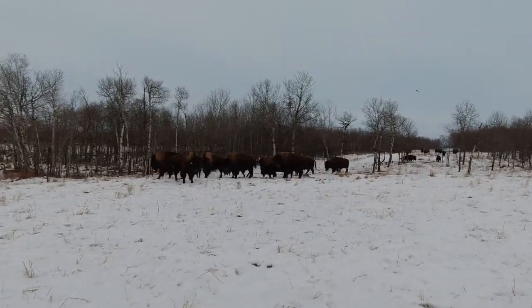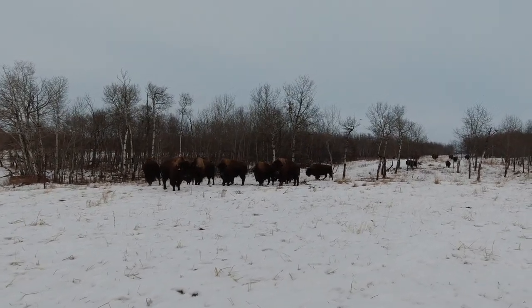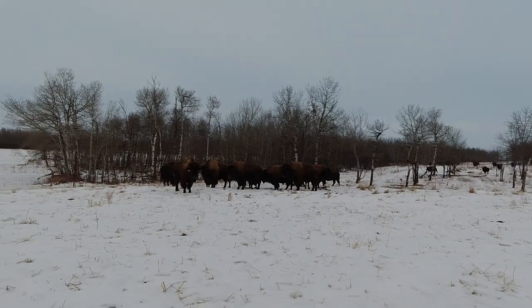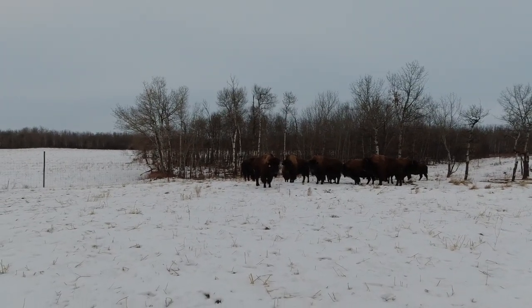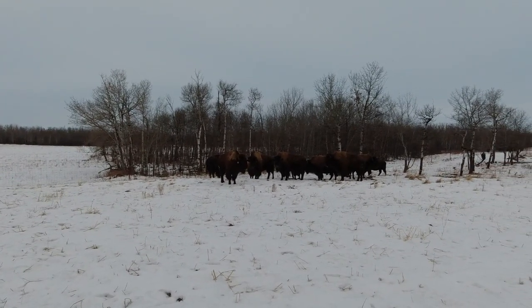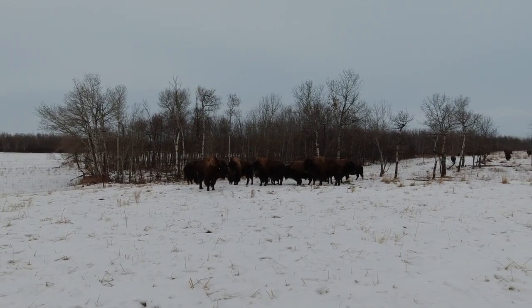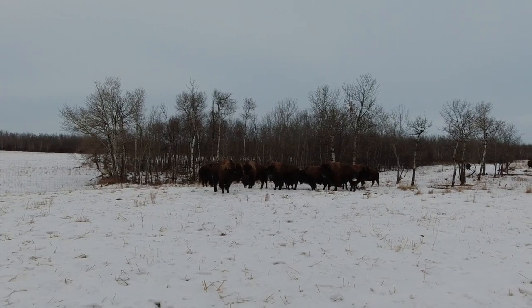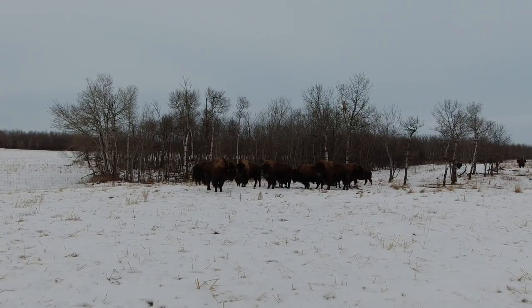Nice looking bred heifers here for sure. We got 13 of them from them. So they're in a really nice looking group here actually. This 201 here. First time I've really seen them up close like this. They look really, really even. Nice group. Hopefully they can give us some good calves.